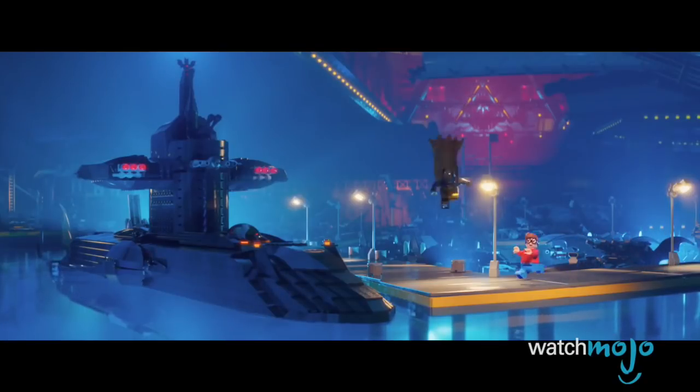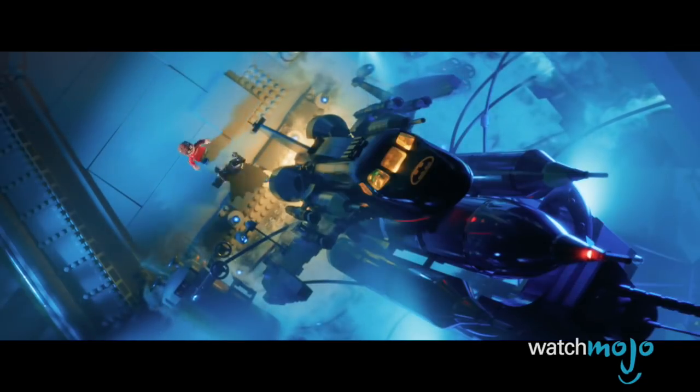Whoa, look, it's the Bat sub! Wait, don't touch that. And over there, it's the Bat space shuttle! Please, keep your hands off that.